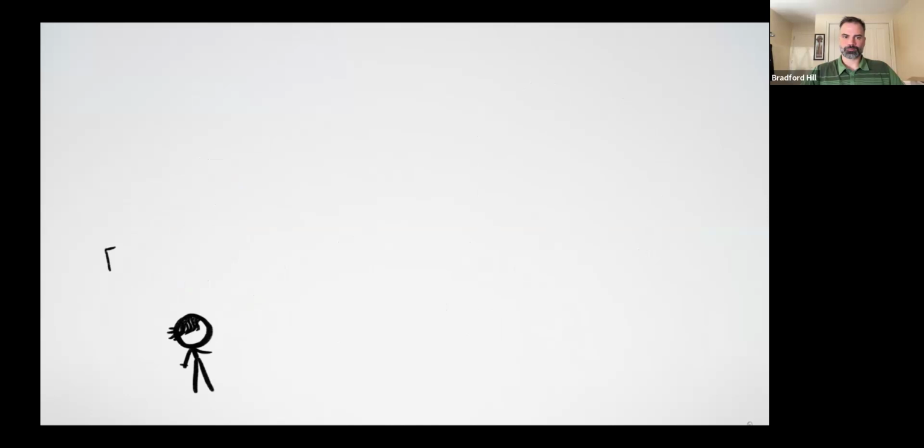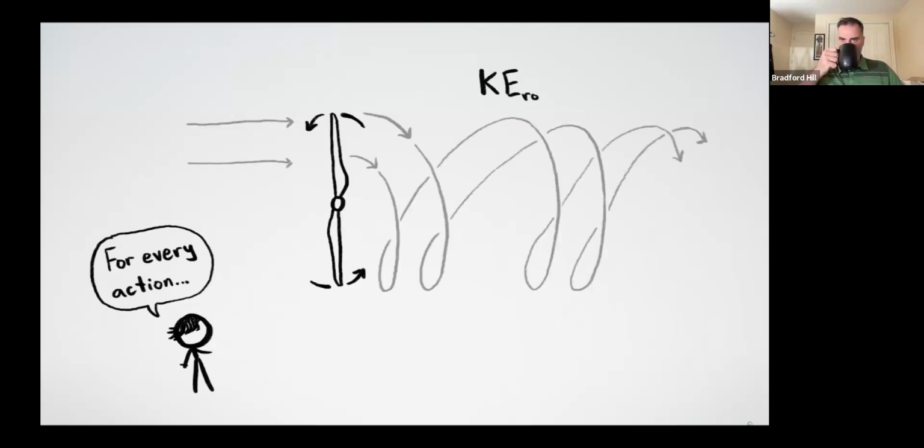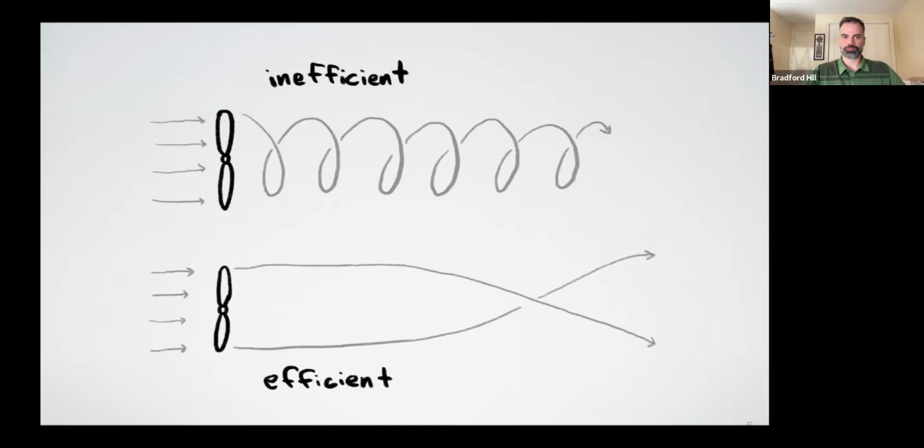The answer comes from Newton's third law. Just as the wind pushes the blades sideways to turn them, so the blades push back on the wind, giving the air a reverse twist and hence some rotational kinetic energy, which is energy the windmill doesn't capture. So the most efficient windmill will give the wind the smallest twist possible. And you guessed it, the faster a windmill blade moves, the less rotational energy it gives to the wind.